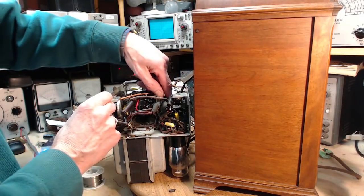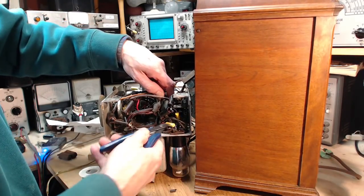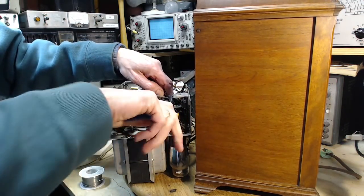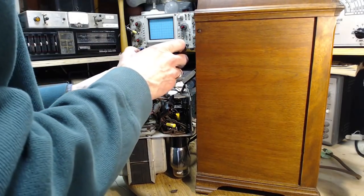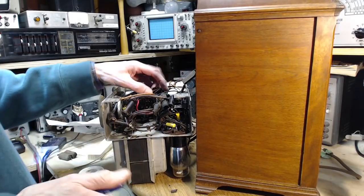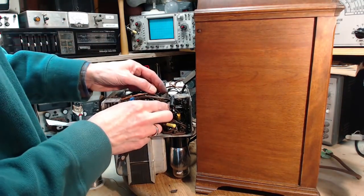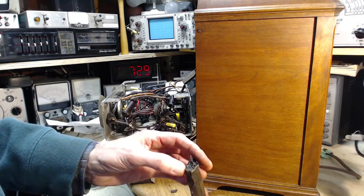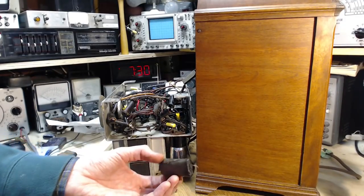This big honker. Okay, I'm gonna cut the lead on it right there. And we're gonna cut it over here. Oh, I see where it's going. It's going to this little bundle here. Okay, that's fine. Okay, that's out. This is one big capacitor. It's all open in the end there. Whew. What do you think that is?